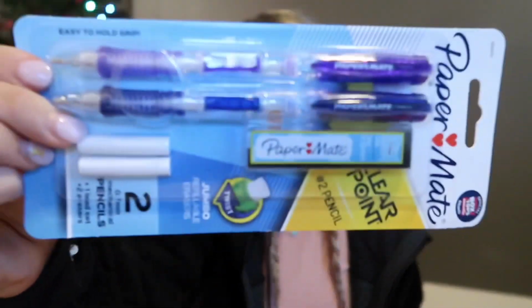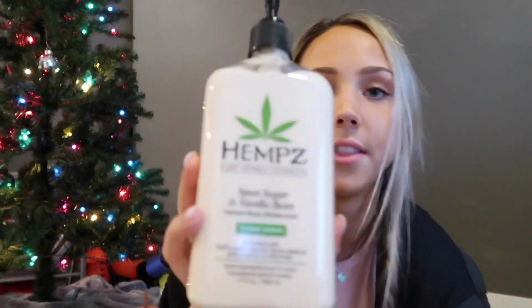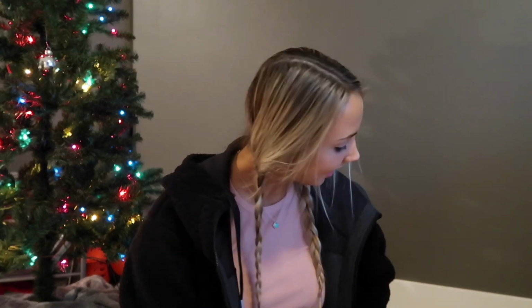Next, I got these pencils. Super cute. And then I got this water bottle, which I'm obsessed with. It's this tan brownie color and it's glass. Super cute. Then I got this Hemp lotion and it smells literally so good. And I always steal my mom's, so I kind of needed my own. And yeah, that is all I got in my stocking this year.